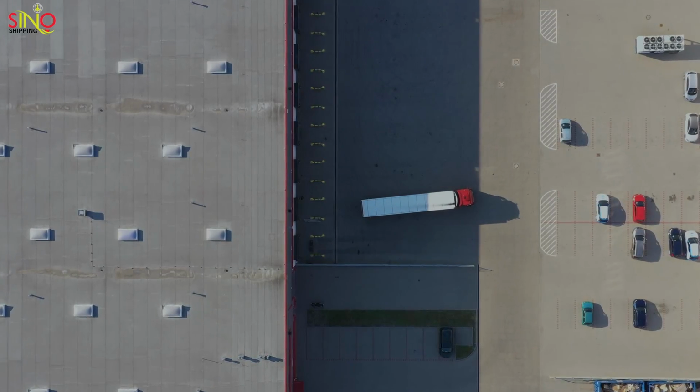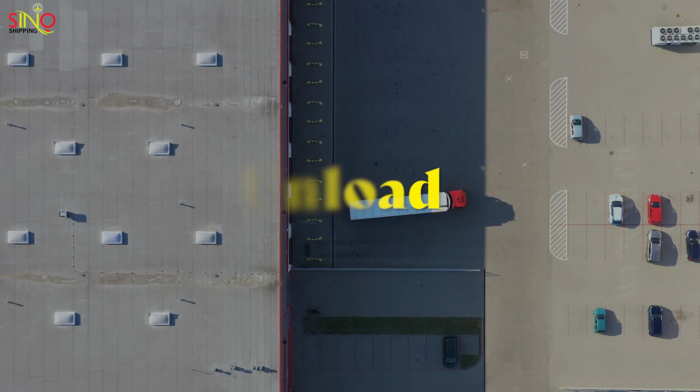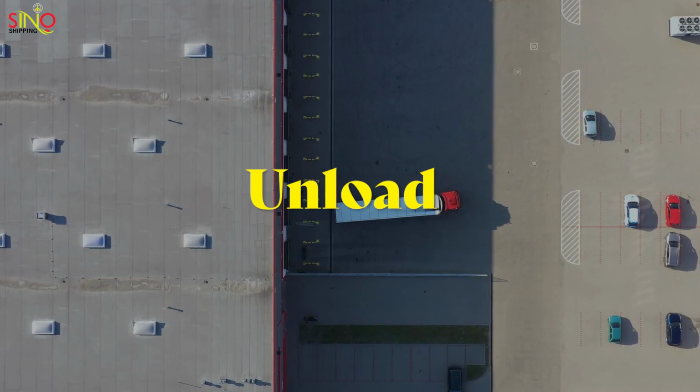Once the shipment is cleared by customs, it is all smooth sailing from there. The cargo will make its way to our local warehouse, where it will be unloaded. After that, we will arrange a local courier to bring it right to your doorstep. And just like that, voila! Your shipment will be delivered to where you need it.